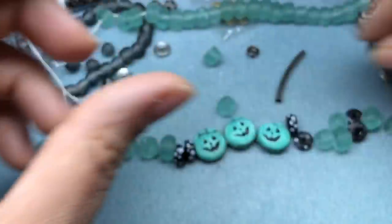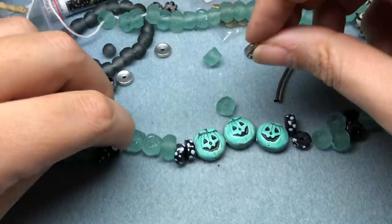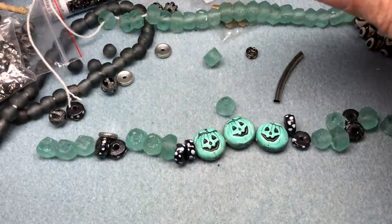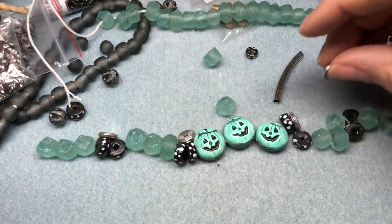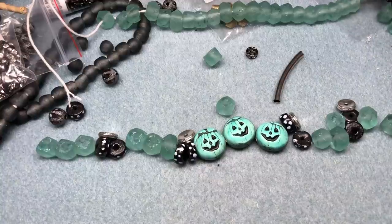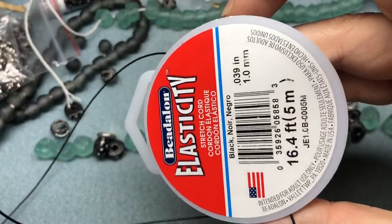And I want to get some of the silver in here. Problem is, I only have four left. Two, three, four, which would be fine, but I was thinking about doing another set of black in the back. Oh well. Alright, so let's start stringing it. This is what I'm using, 1 millimeter.